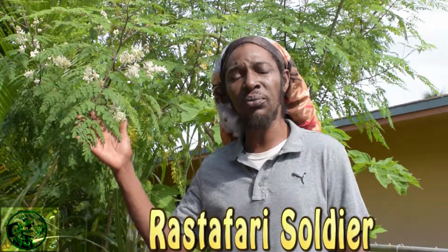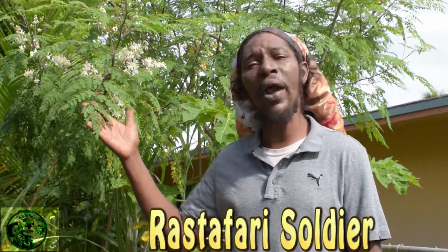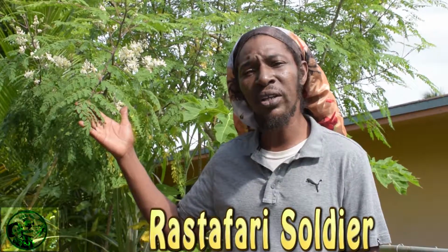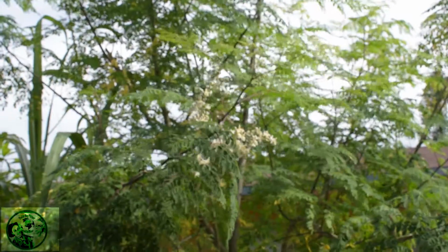And ladies and gentlemen, like I said, you know, Rastafari soldier, known as the Crocus Bag Farmer. This is the Moringa tree. They also call it the Never Die tree. And I just wanted to bring it to you and let you know, keep planting, keep farming, live healthy, eat great, and have a great life.